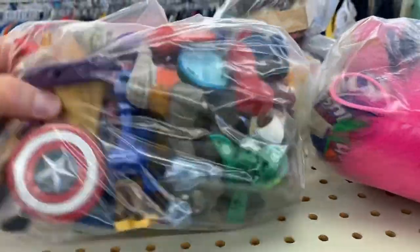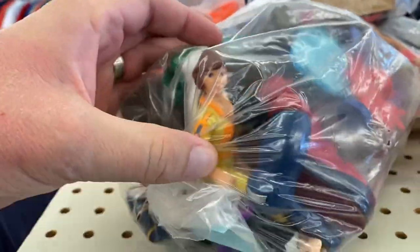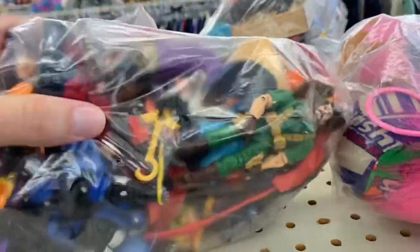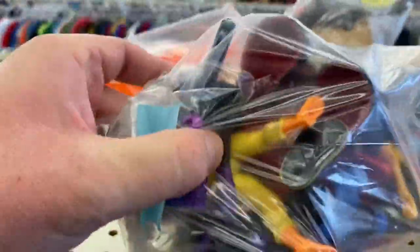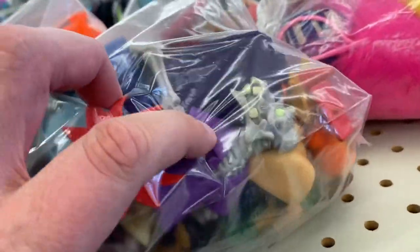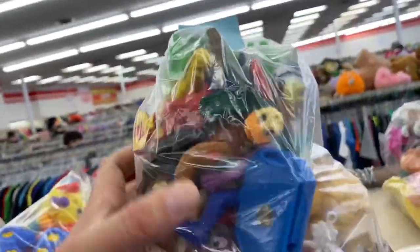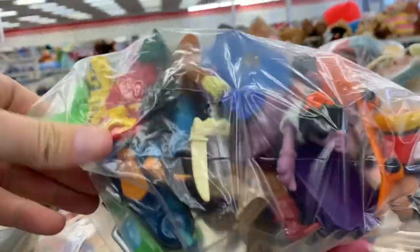Oh, and what's this? Let's see, what do we got in here? Oh, it's an April O'Neil. No way. Oh, that is awesome. What else? Oh, here's another action figure. Anything else in here? Well, all I know is that the April O'Neil is worth getting. Oh, what's this guy? That's interesting. All right, let's grab this bag too. No way, there's some more TMNT right there. Is there anybody else in here? Maybe this thing right here. All right, let's grab this bag too.